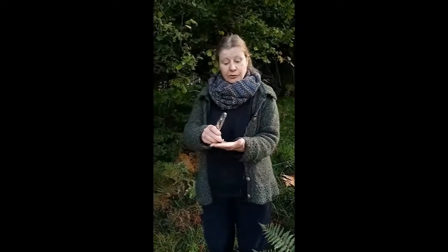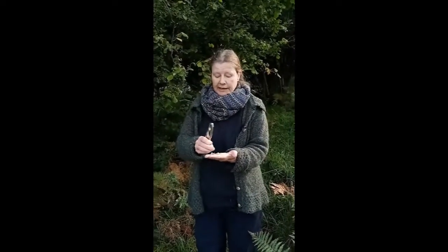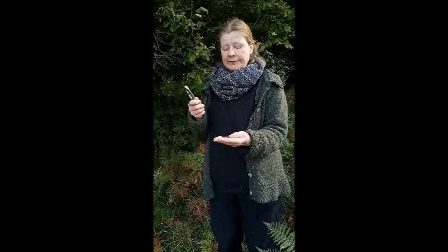I use them in two ways, maybe three now. One is I use them in my ganaches, and I roast them and chop them and put them in with a honey ganache, which is one of my lovely autumnal staples.